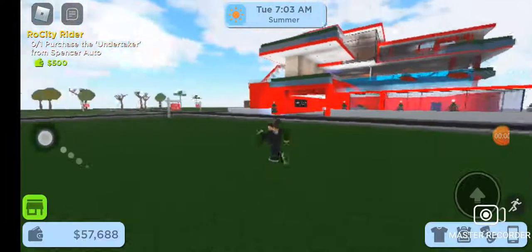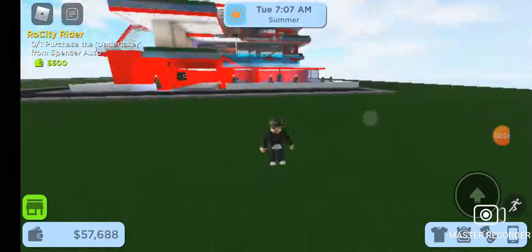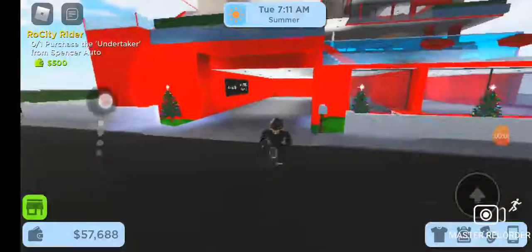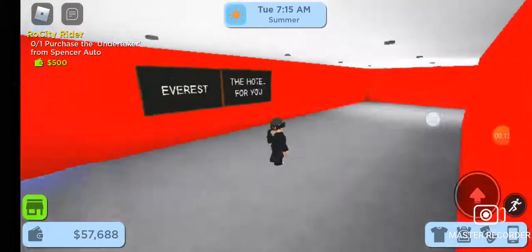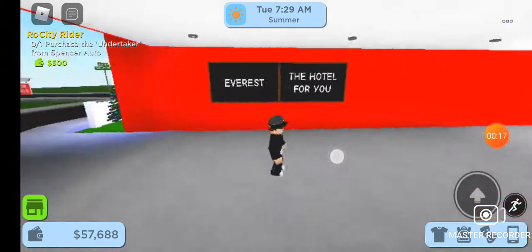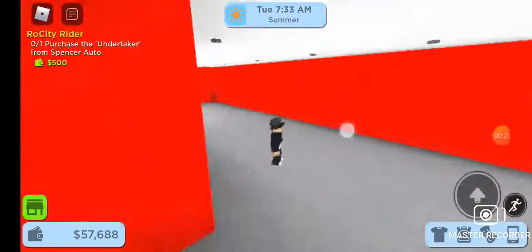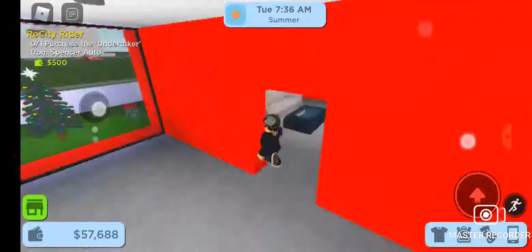Fine. Today I'm gonna show a tour of my hotel. It's Antoine Villa and it's red in color and it's called, wait for it, the Everest Hotel. It's the best hotel. The Everest Hotel. And it's a huge hotel. It's super luxurious. It has everything.